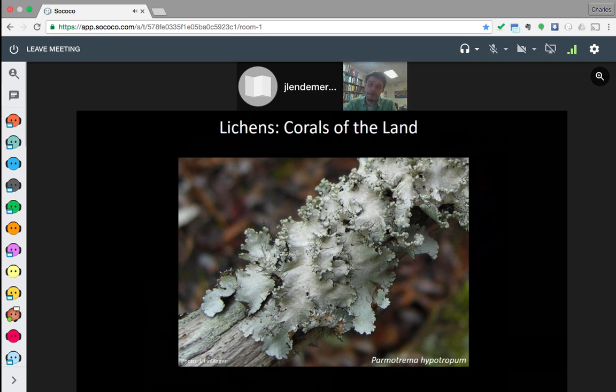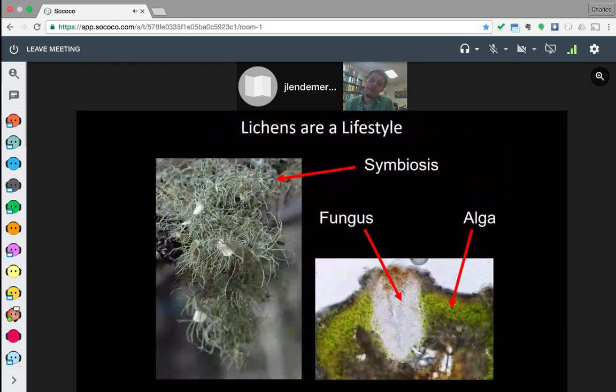It just so happens that they're also more diverse than corals, and they associate with more symbionts than corals do, or at least more algae than corals do. If there's a coral person in the room, feel free to correct me on that. So lichens are a lifestyle, a symbiosis formed between a fungus and an alga.